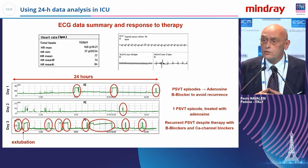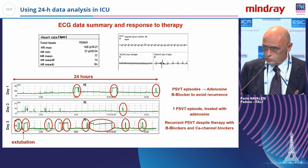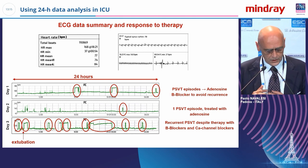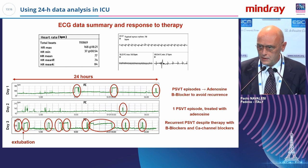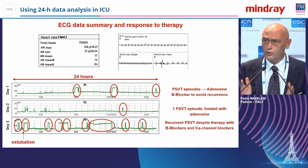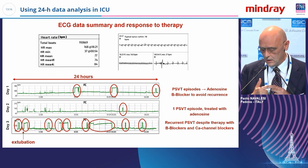Now, on day two, we actually found only a very brief episode, and we were very happy. We also treated that episode with adenosine, but we decided to liberate the patient from mechanical ventilation, so we stopped sedation, and you see, we extubated the patient. And at extubation, we started to have repeated episodes. And this is the 24-hour data presented in a row. So this occurred despite continuous infusion of beta blockers and calcium channel blockers.